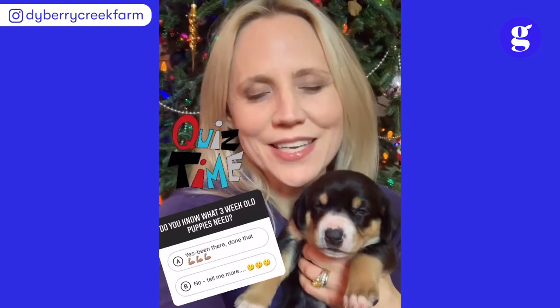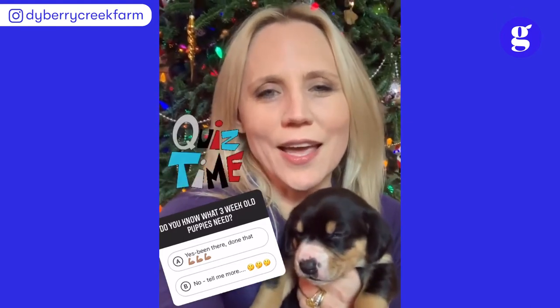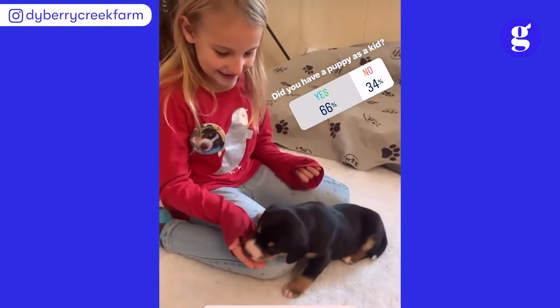When puppies hit the 3-week mark, they start to really turn into little dogs, real dogs, and they start to need a lot more stimulation and a lot more development and activity.